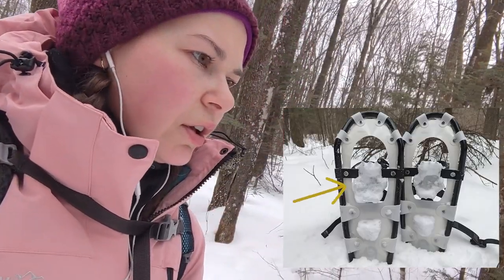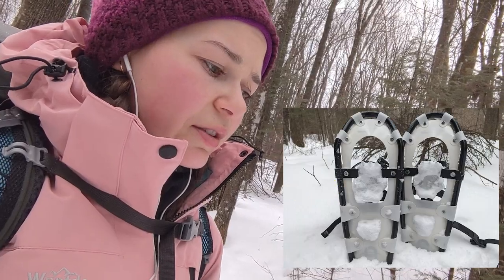So I way underestimated how much harder it would be to break trail under a few more inches of snow, because, oh my goodness, is this tough. I actually took off my snowshoes because I couldn't figure out how to get the snow ice balls to stop forming at the crampon area. So it was just making me really off balance, and it wasn't gripping how it was supposed to. So I took them off, and it's a little bit easier without the snowshoes at the moment.